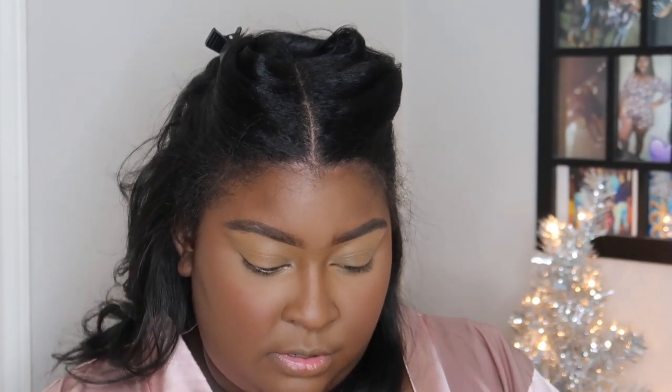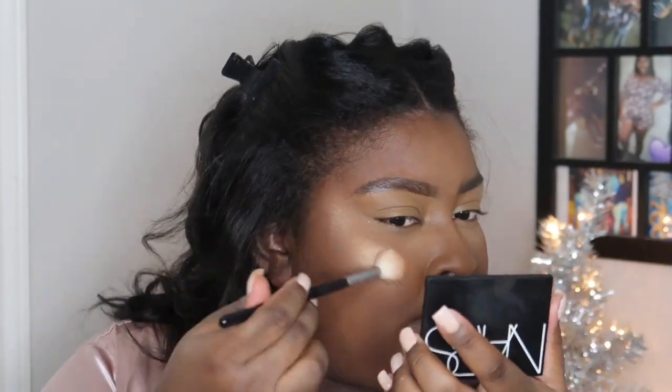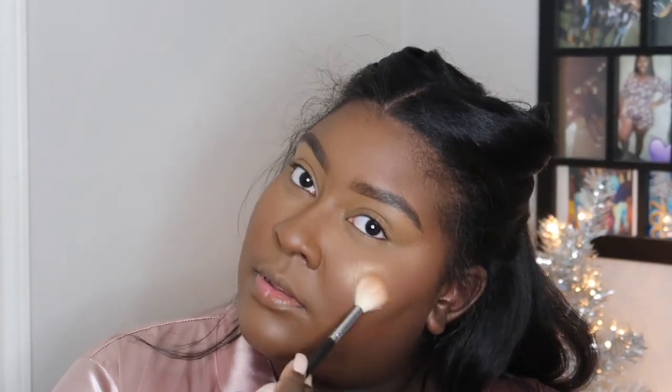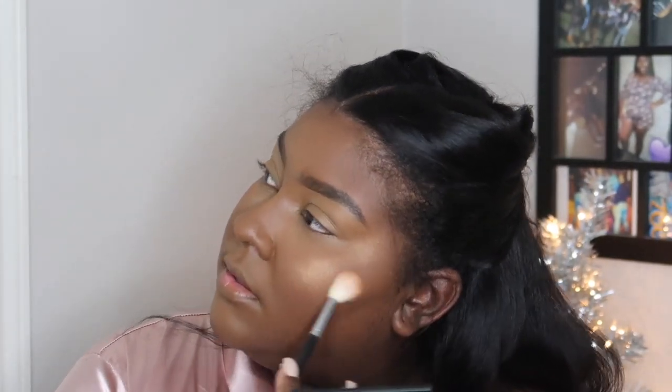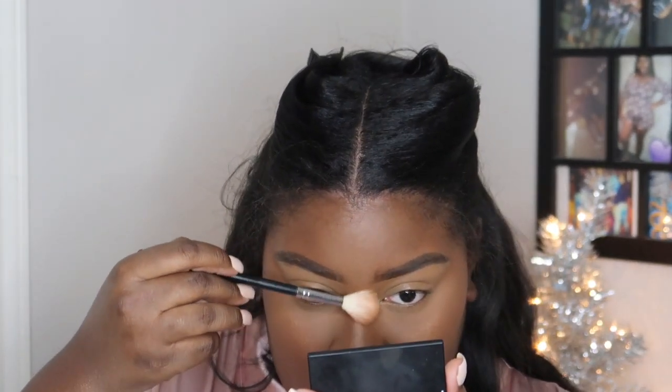Now for highlighter, I'm gonna use my NARS highlighting powder in St. Barts. I don't even know if I'm pronouncing it right. And this just gives me a really subtle highlight, I feel. All my other highlighters are pretty much blinding, and I didn't really want that for this look. A little bit down the bridge of my nose.